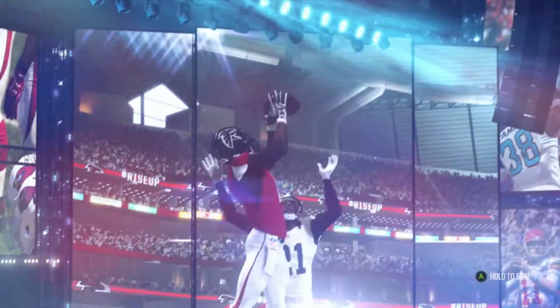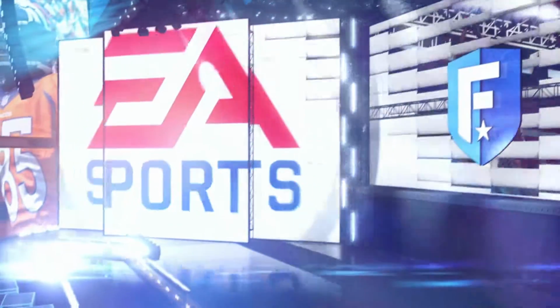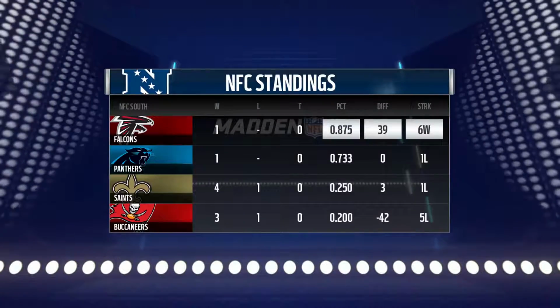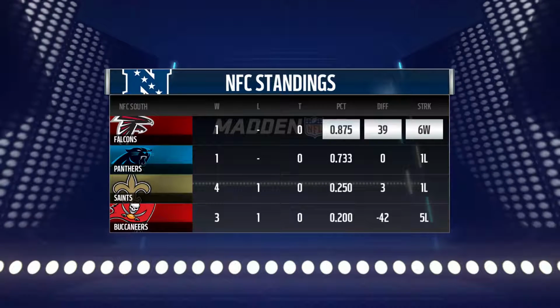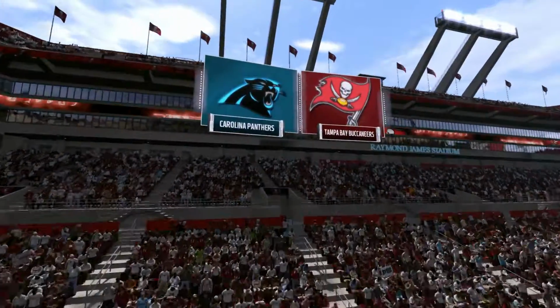Everyone, I'm Larry Ridley, and this is the NFL on EA Sports. This is the second time this season that these NFC rivals will square off, and it promises to be a good one. It always is when these two divisional foes get together, especially the second time around when there's a score to settle from game one. It's the Panthers going up against the Buccaneers.